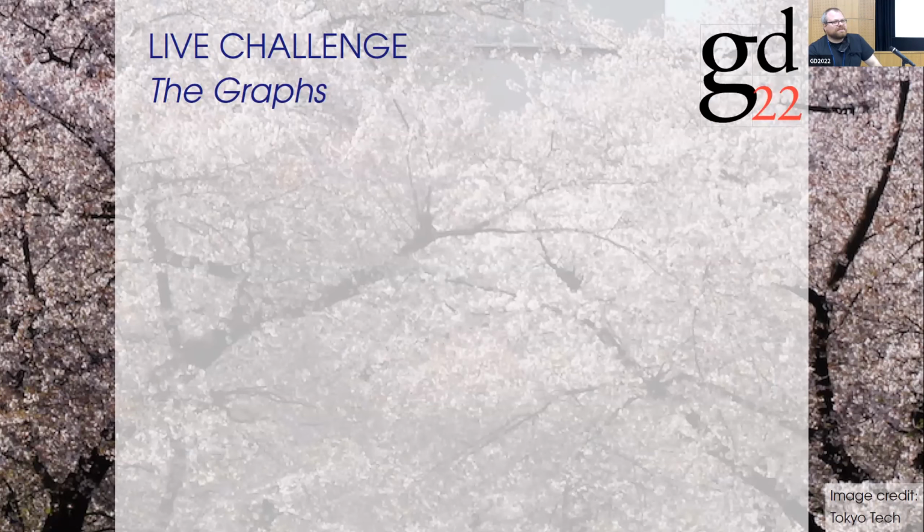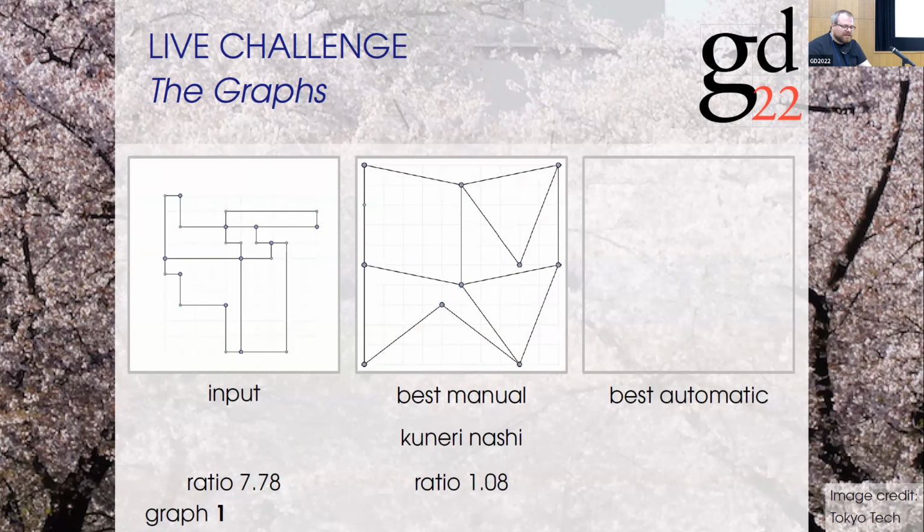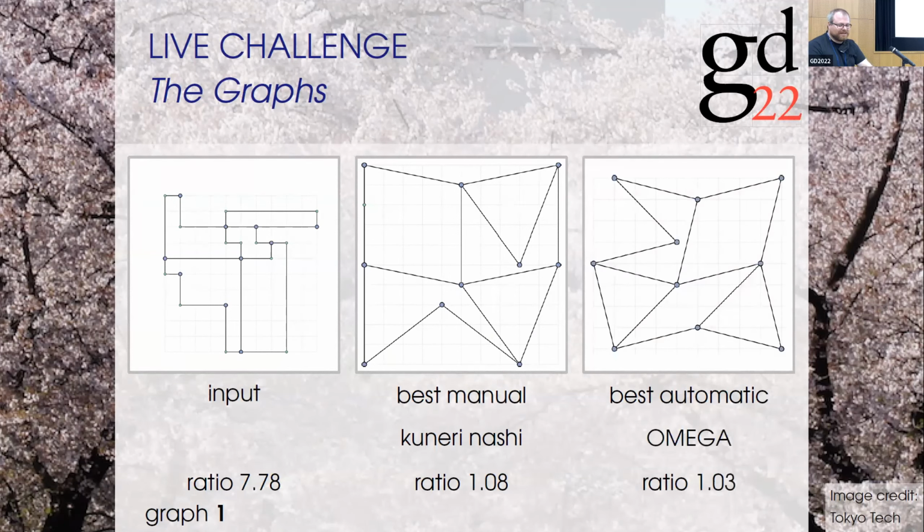Let's have a look at the graphs for the manual category. There were 6 graphs, and all of those were also used in the automatic category. The first graph, which we show you here on the left as the input, had a ratio of 7.78. That's a graph rectilinear embedded on a grid. It's the same idea as we had last year, but we changed the parameters a bit. The best manual submission here is from team Kunerinashi with a ratio of 1.08, so almost perfect. And the best automatic submission is by team Omega with an even better edge length ratio of 1.03, as you can see here on the right.